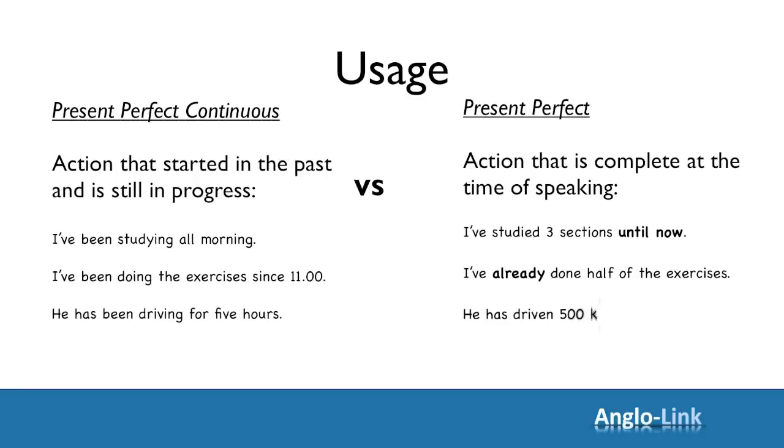And the last example. He has driven 500 kilometers so far. Look at the continuous form. He has been driving for 5 hours. He is still driving. Within this time, he has completed 500 kilometers of driving. By the way, so far is a synonym for until now.